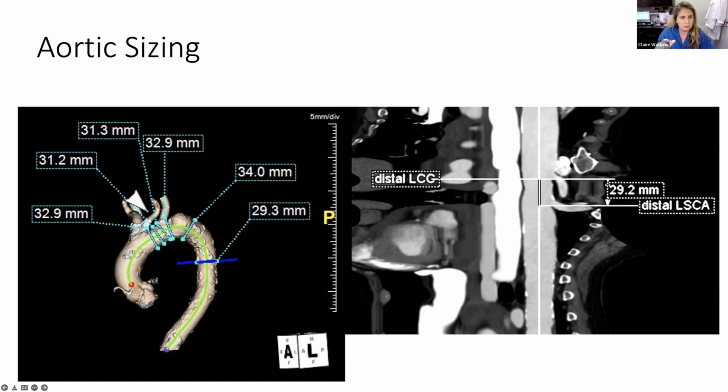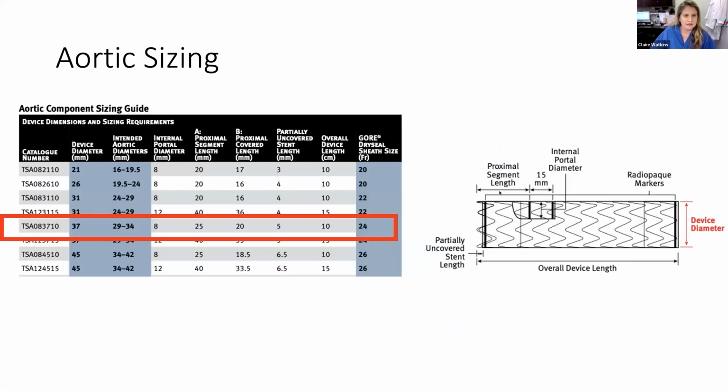Most TBEs can be done with a 2 centimeter landing zone. That landing zone requirement does change a little bit with the size of stent you're using. So for our measurements, with the landing zone at about 31, that led us to use a size 37 device. And here is the sizing information, again, that important landing zone length, which is measured right here from where the fabric starts to the end of the portal, which will be the distal edge of your subclavian. That's called the proximal covered length, and that's 20 centimeters. You can see the range for different sizes.